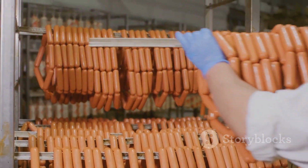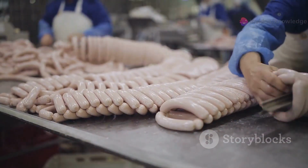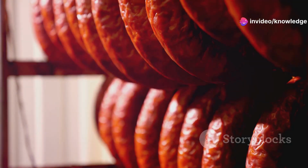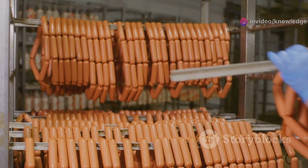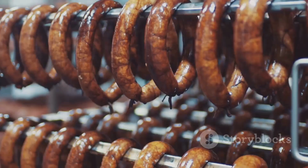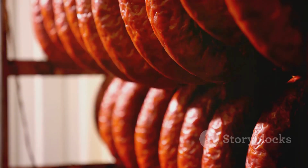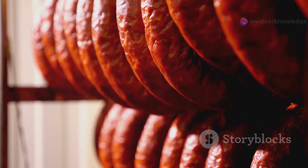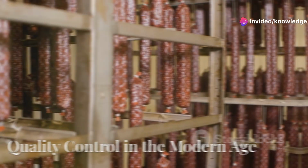Smokehouse masters oversee the process, adjusting for perfect color and taste. Smoking is an art. Patience and precision are key. The process can take hours, but the result is deep, rich flavor. Once cooked, sausages are firm, flavorful, and safe to eat. Casings tighten, colors deepen, and the aroma is irresistible. The transformation is complete. Raw meat becomes a culinary icon. The journey isn't over yet. Next, quality control.